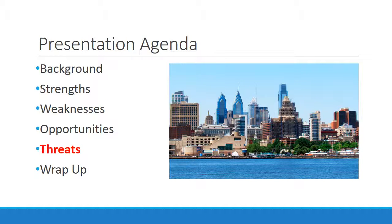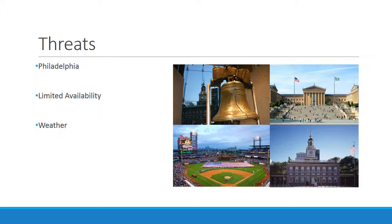Now, since you know about some of the opportunities the park has to expand, I'd like to explain some of the threats and risks that it faces. The first major threat is the fact that the park is in Philadelphia.